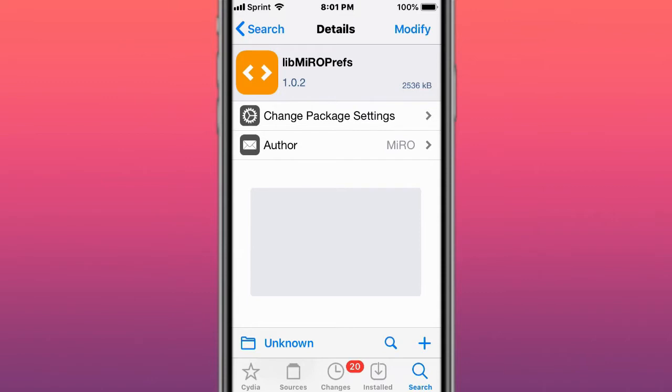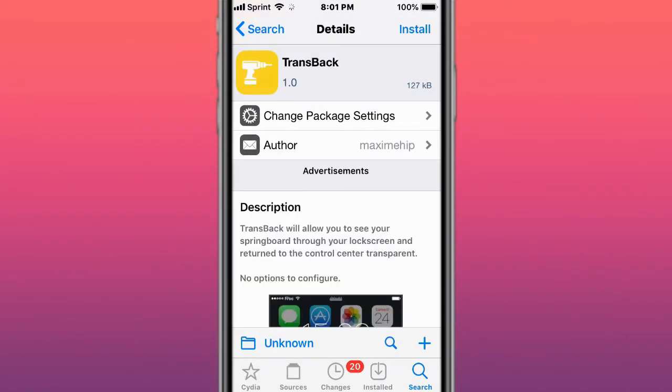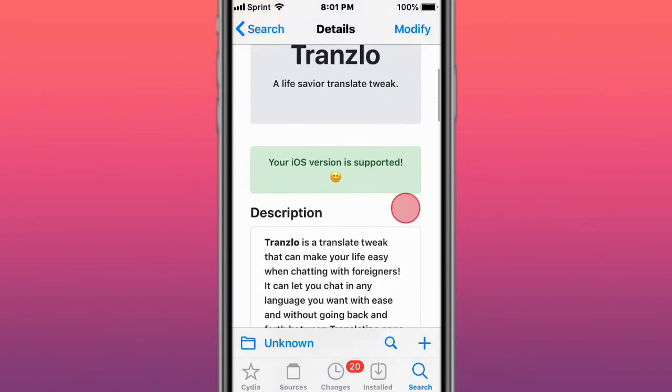The first tweak is called LibMiro Press. Save library for my tweaks preferences. This is called TransBack. TransBack will allow you to see your SpringBoard through your lock screen and return to the Control Center transparent. This is called Translo. It's a lifesaver translate tweak.